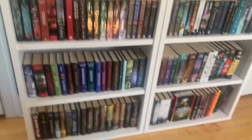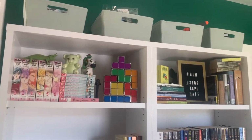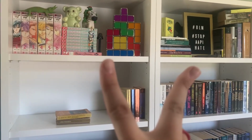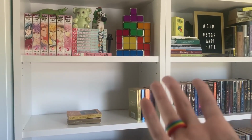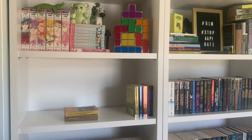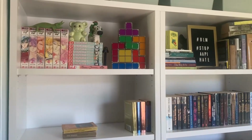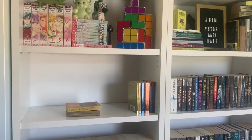So I will get into this video by pulling off all of the books from my shelves. So I've got these two tall bookshelves with some storage on top. The only shelves on here that I enjoy are these top two shelves because they're actually decorated, but I think I'm probably going to move where they are. I like them the way that they are, but they might move to a different location.